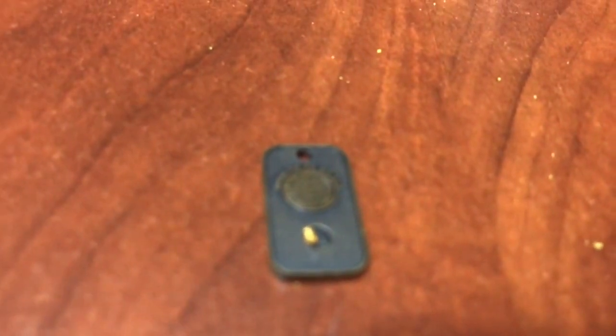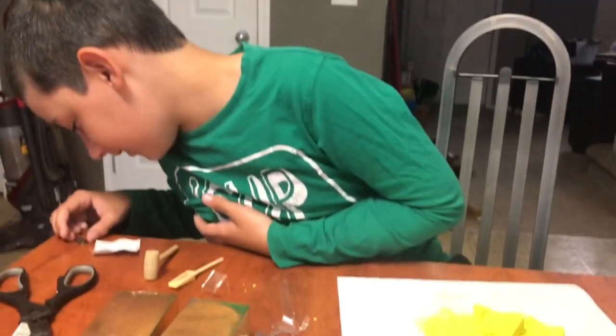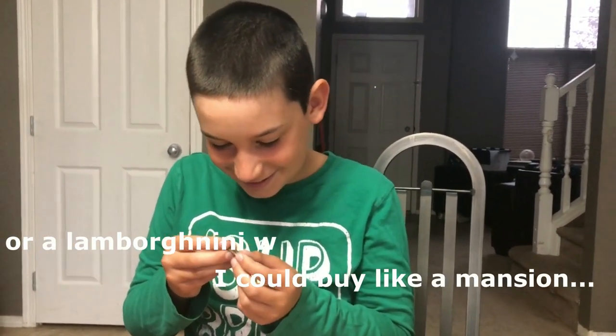Oh, the golden nugget. Look at that. So, we're gonna keep this there and that. This is gonna be where all three gold nuggets are gonna go. Certificate of authenticity, genuine gold. It's real gold though. That's so crazy. I wonder if this is worth like $1 billion. I could buy like a mansion and a bikini with this.